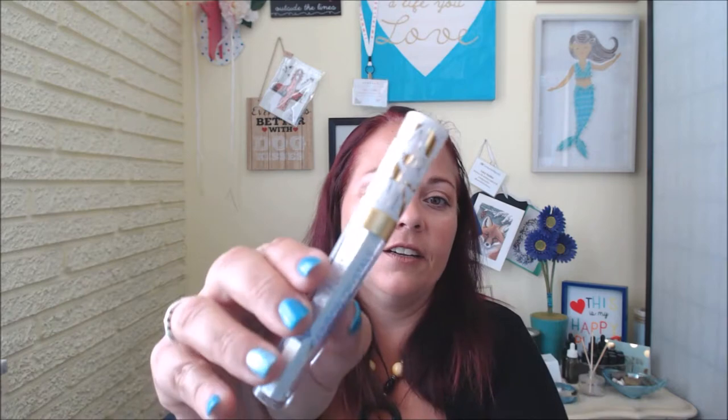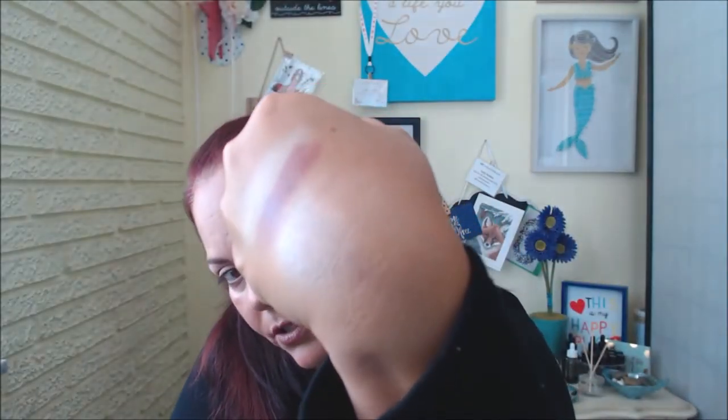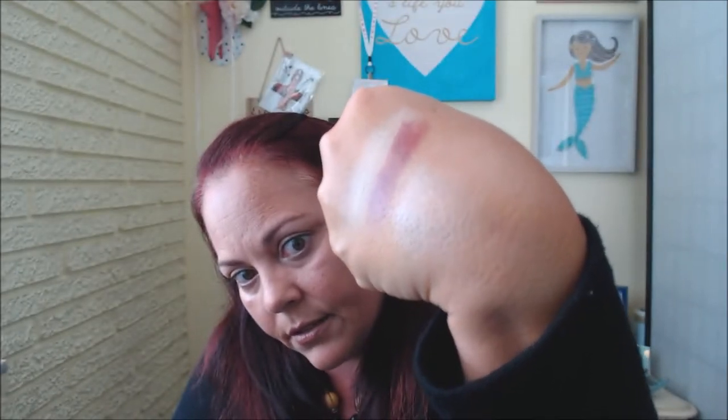The packaging is super cute. It's like kind of like a diamond. And it has a doe foot applicator. And I'm gonna just swatch this right here. I mean, obviously that's like a super thick swatch, but let's see if my mirror here. I already have. Sorry if I lost you for a second. I just noticed my camera froze, but that would be it. Pretty blended out. So pretty natural looking highlighter.